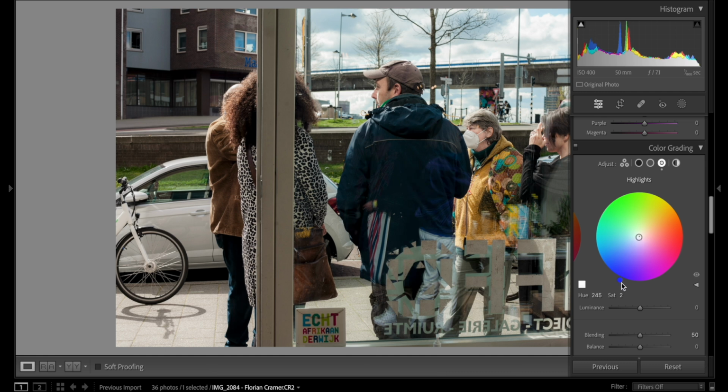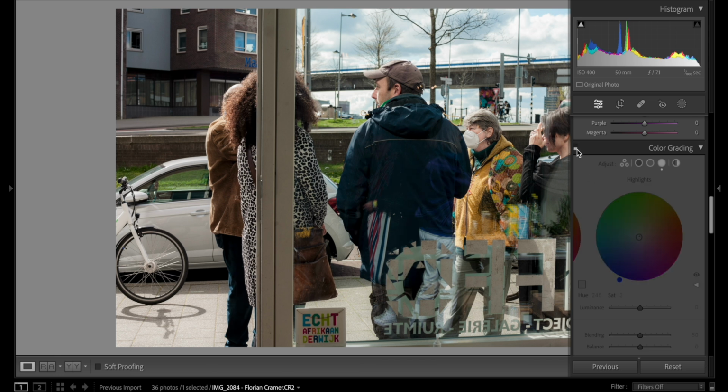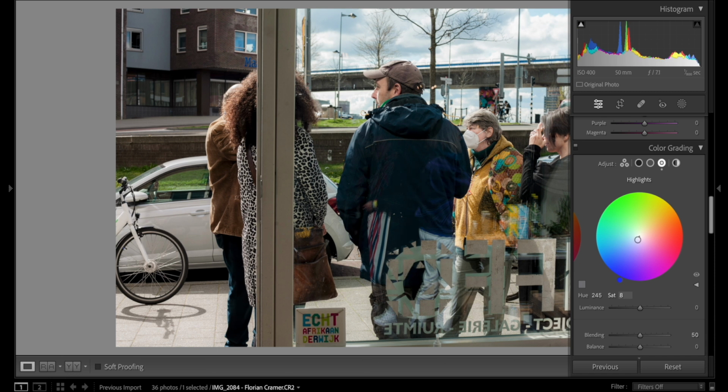And coming down to the blue, I really don't have enough here. It's only saturation of 2, so I'm going to bring this up. And again, if you really want to see what it's doing, you can start to see by just going extreme on something, and then you can dial it back.